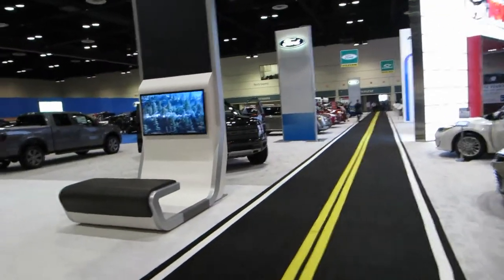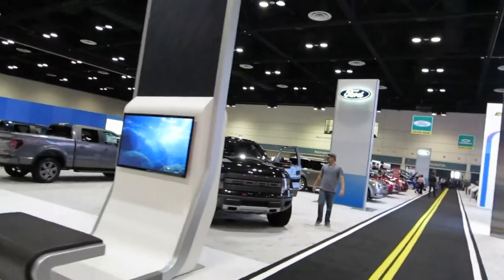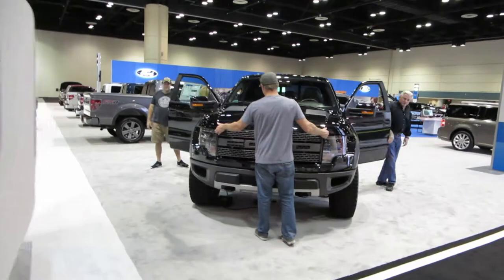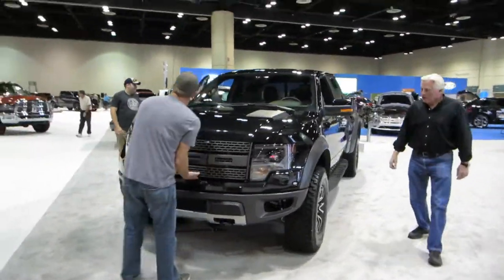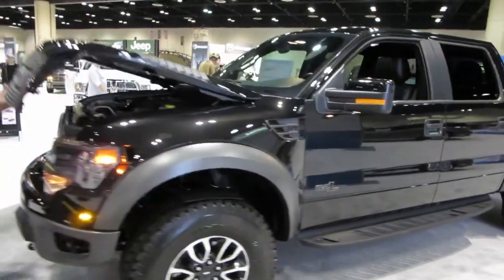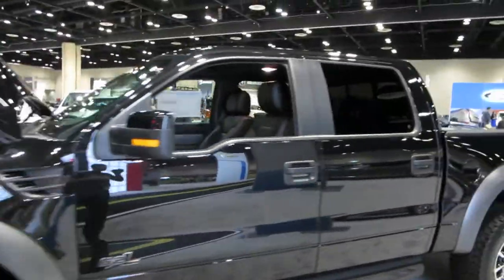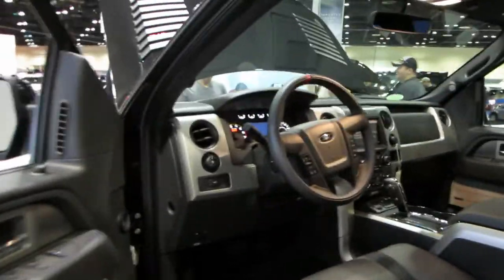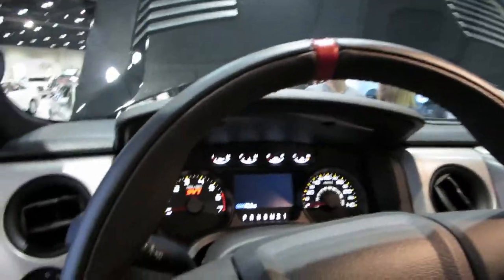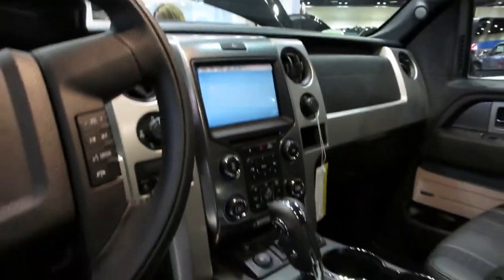There's a couple more Fords down here. The only one that I would honestly even remotely consider is the Raptor. This thing's pretty awesome. It's built to be fast and very off-roady. Lots of people just beat the crap out of this thing and it takes it. But it's actually really nice. The interior of this is pretty nice too.